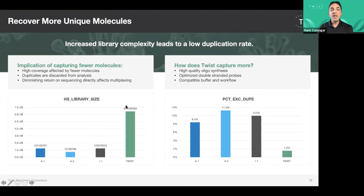Well, unique library size is inversely proportional to duplicate rate. So if you have more unique molecules, you're going to have a lower duplicate rate or duplicate reads. If you have lower duplicate reads, that means you have more unique reads that you can assign to the analysis that you're trying to do.